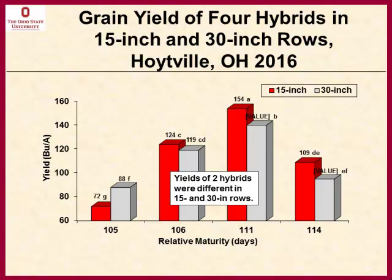And we saw a different response for the 111-day hybrid, the 1197, which I wouldn't call necessarily a racehorse hybrid. It was kind of surprising, though, that it was actually the highest yielding hybrid under these stressful conditions, whereas the 105 and 114-day Aquamax hybrids weren't as competitive to that hybrid. But at this location, we saw that in 15-inch rows, that hybrid did better than at 30-inch rows.